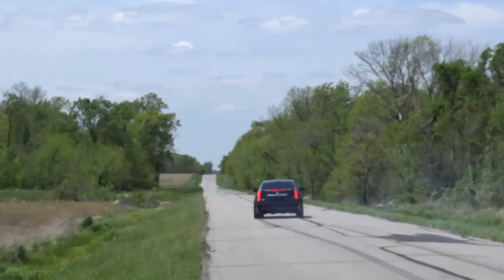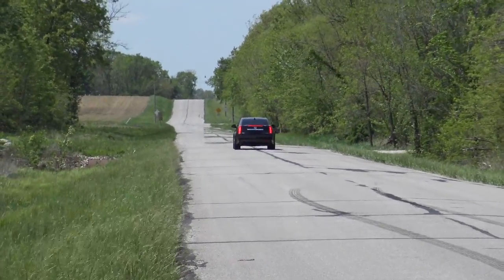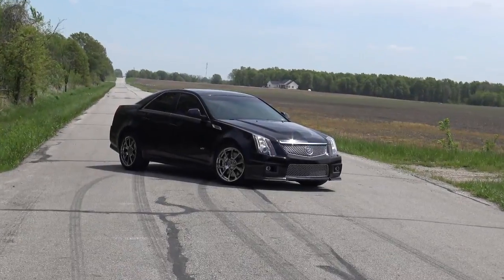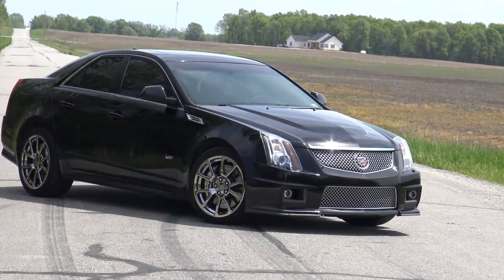And with that being said, I've decided the CTS-V is an insanely capable machine worth every penny. But I strongly recommend buying the best car ever made, the C5 Corvette. Don't even bother looking into it.